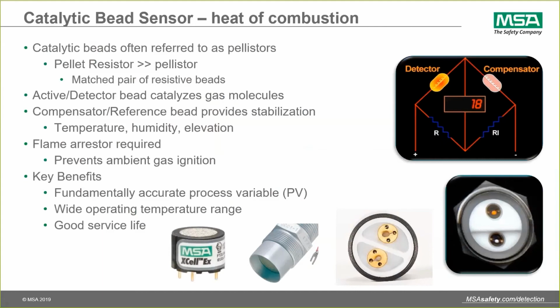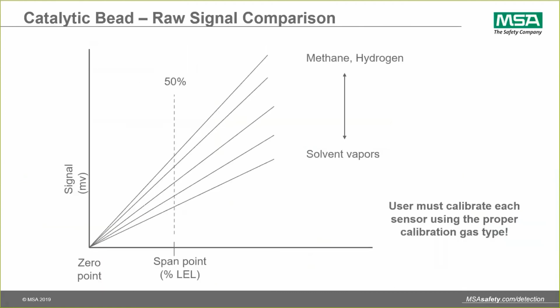The benefits of this sensor are that they're fundamentally accurate. The process variable millivolt signal out is linear without any microprocessor. They have a wide operating temperature range and surprisingly good service life. The next slide shows you a little graphic depiction of their signal output. So again, I mentioned they're fundamentally accurate, and this shows you, on the vertical axis, the signal in millivolts, and the gas concentration across the horizontal, and that the output is fundamentally linear.